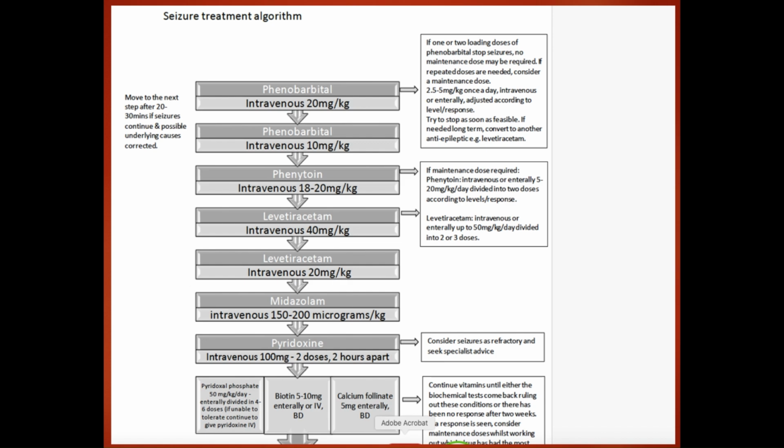We are into some of the smaller print conditions such as pyridoxine deficiency and biotin deficiency. By the time we're getting to that point, we are discussing this with a tertiary neurology consultant. The upper part of the slide relates to our more common usage.